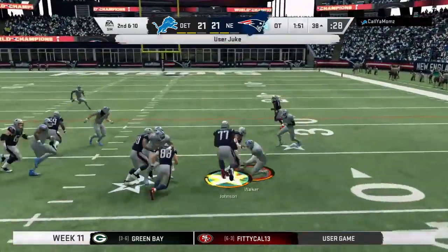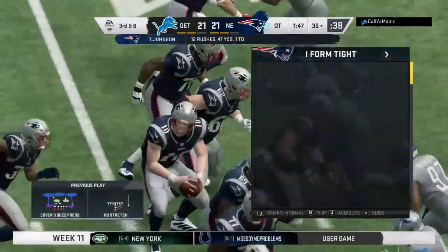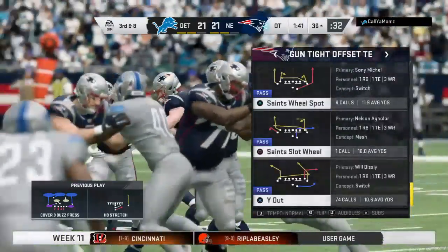On 2nd down now, it's Johnson. Flashed the stick skills, but didn't get a ton from it. Stopped short of the 35. He only got a couple on that one, so not a ton of help. They'll have a 3rd and 8 forthcoming.